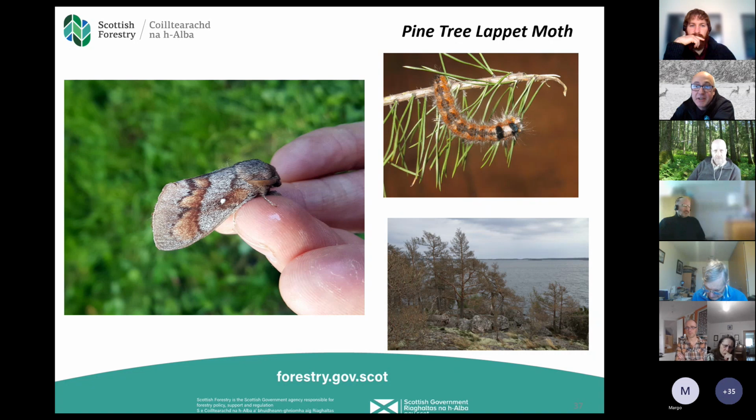Moths lay their eggs up in the canopy and the pine needles. Then the caterpillars come out, eat the needles, march down the tree to hide in the ground for the winter, then march back up the tree, eat more needles and pupate into moths. They can build up huge populations in the right conditions and completely defoliate trees. That picture on the right there is on one of the Swedish islands, and it completely defoliated the pine trees there. And we're of course concerned about our Caledonian pine forest and the impact it could have on that.